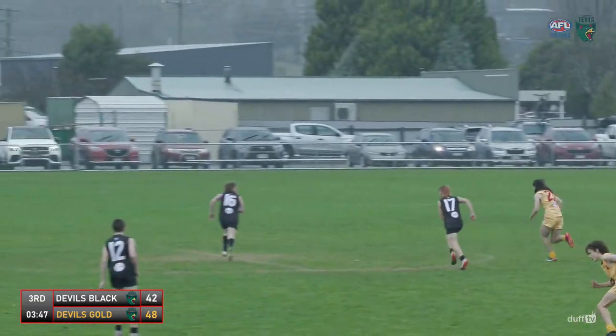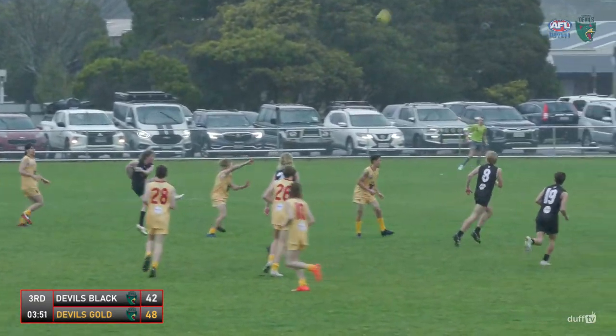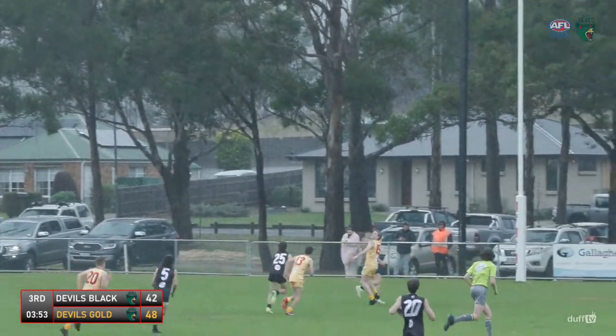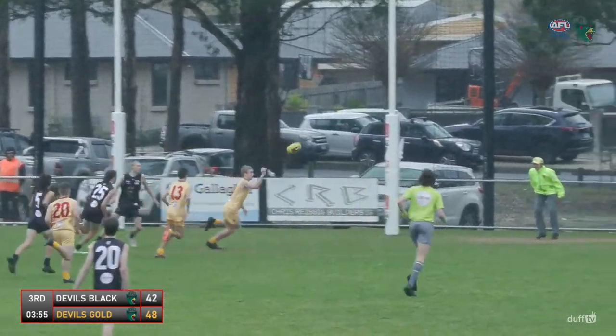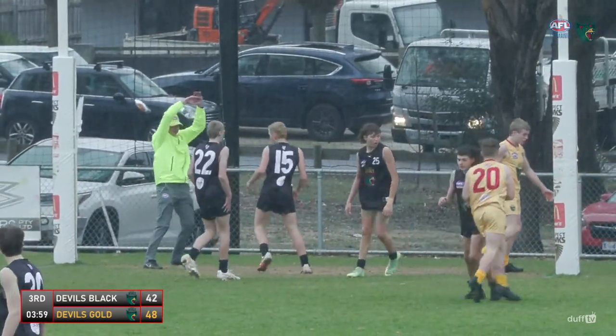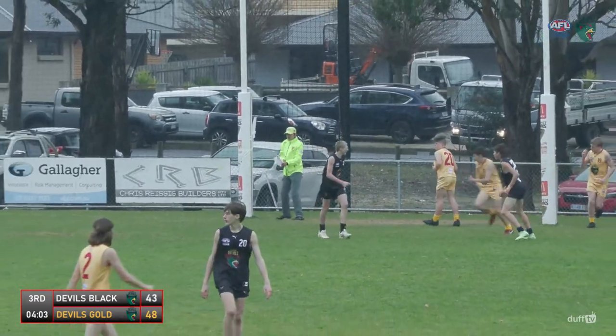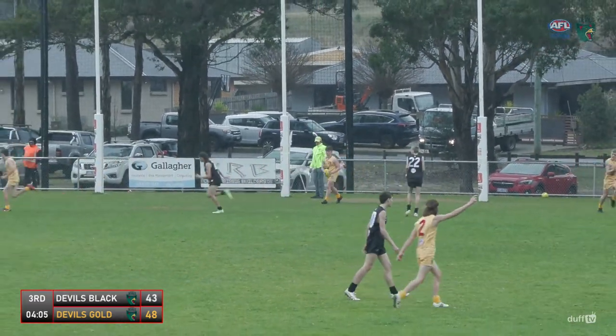Great play there from Mannion. Kicks the ball out to the open side. Terrific pick up there from Dawkins. He's been attacking off halfback. Drives the footy long towards the attacking top of the goal square. Ball bouncing through. They're going to knock it through, are they? Yes, they do. And the ball trickles through for one behind there for Black. So 43 plays Gold 48.